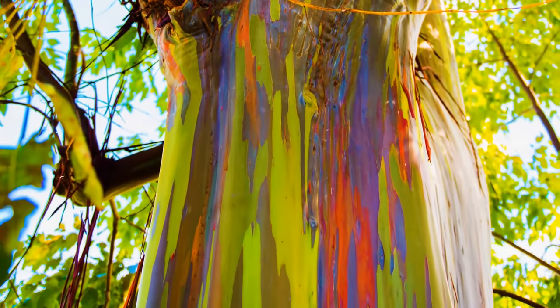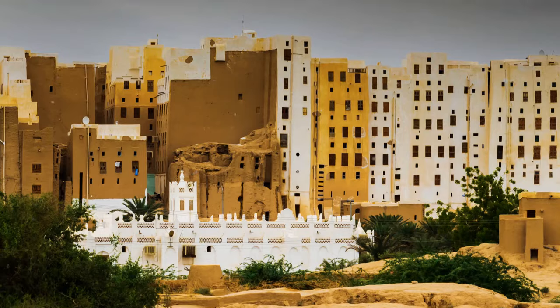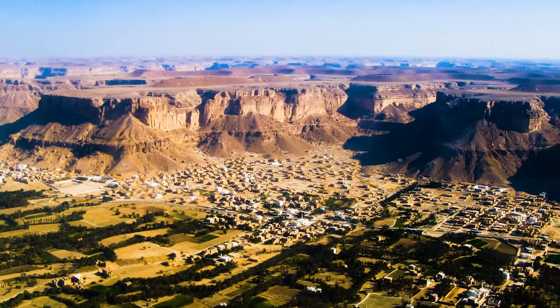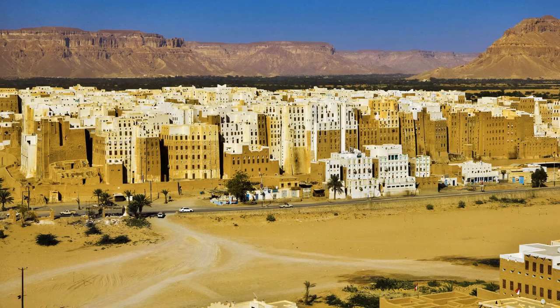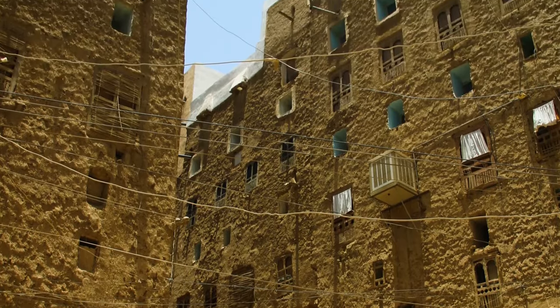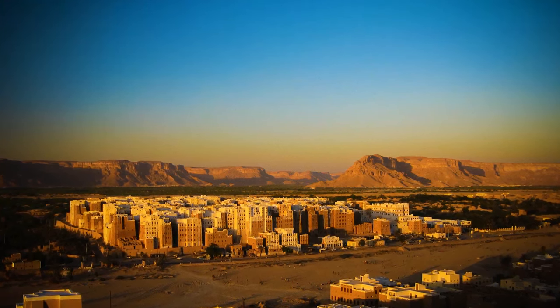multicolored and very attractive. Yemen is home to the oldest skyscrapers in the world and the oldest metropolis. The ancient city of Shabam is considered to be the Manhattan of the desert, due to the collection of mud buildings popping out of the desert floor. It used to be a caravan stop during ancient times.